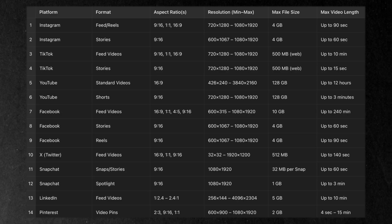Here I put on the screen all the platforms. You can stop and take a screenshot if you like, as of the time of this recording, of what all the popular platforms' criteria are as far as the size of the file, aspect ratios, quality, resolution, and maximum length. I hope this gives you a guideline that you can follow when you export your video.